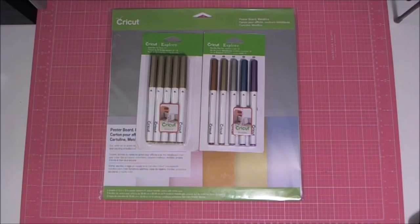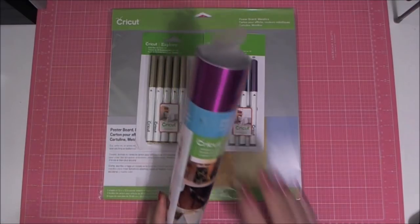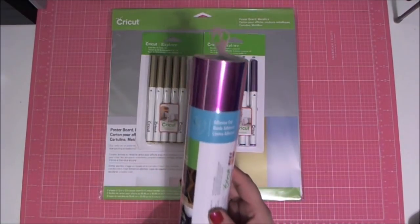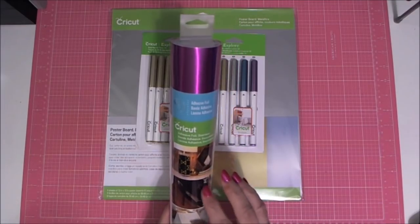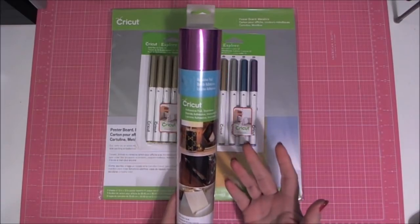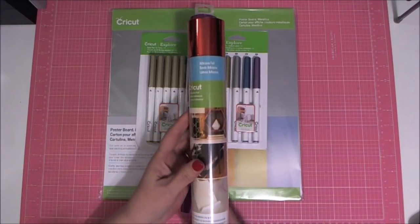Let's see. Aha. You get some adhesive foil, and this is the adhesive foil. It's kind of metallic, and this one is the stainless purple. So you get a roll of the stainless purple. Now this is repositionable so that you're able to add it to something and then remove it, like on a piece of glass, a vase, or anything like that. So you get the purple and you get the red.